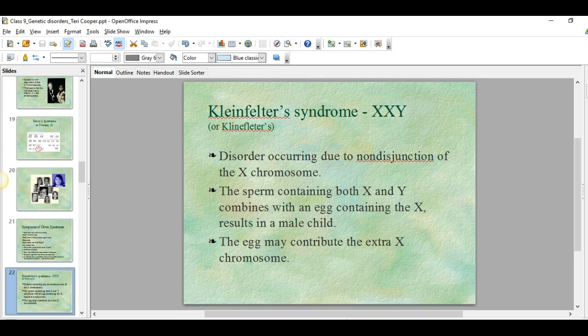Another genetic disorder is Klinefelter syndrome, XXY, which is a disorder occurring due to non-disjunction of the X chromosome. The sperm contains both X and Y, and that combines with an egg containing the X, and that results in a male child. The egg may contribute the extra X chromosome.